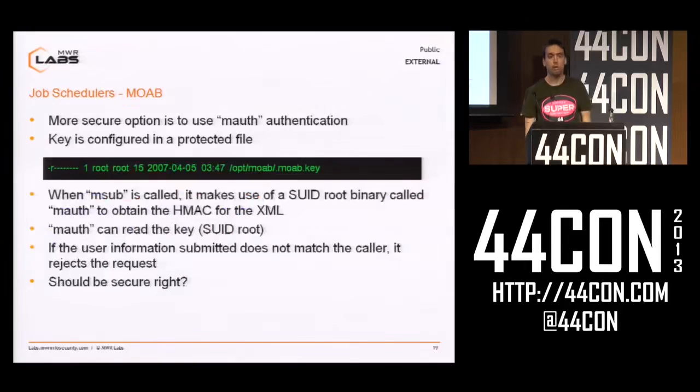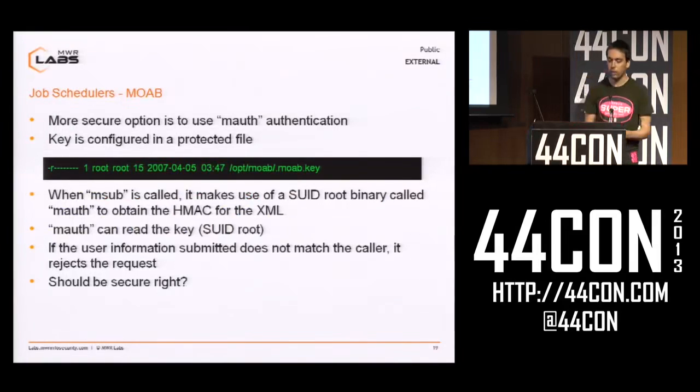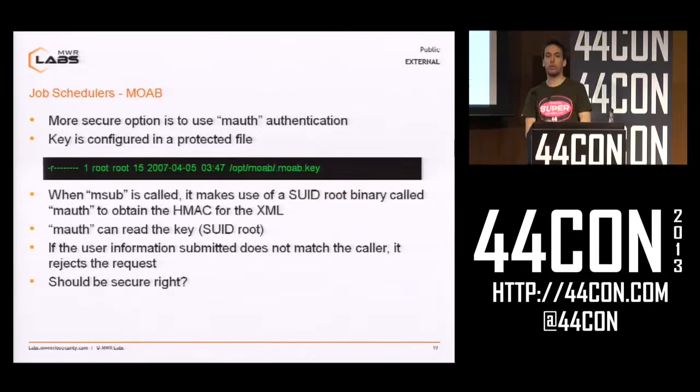But there are security mechanisms built in for improving it. So the more secure option that they offer as their own built-in security mechanism is to use what they call authentication. Now, in this case, the key, rather than being hard-coded, is something that you can generate yourself, and then it will be stored in a root-owned file that's only readable by root. Now, what happens then is that when you call msub and you want to submit a job, you also don't know how to calculate that signature yourself.